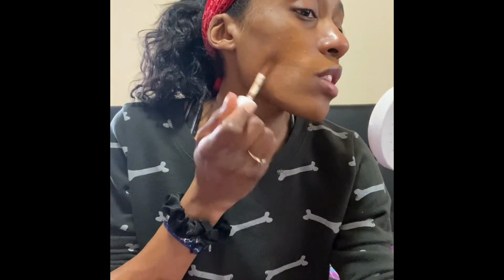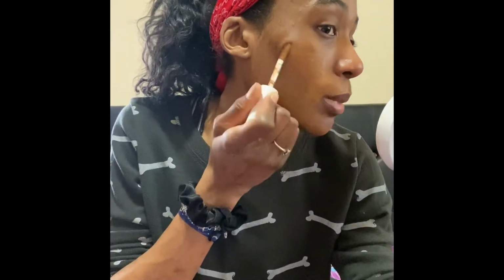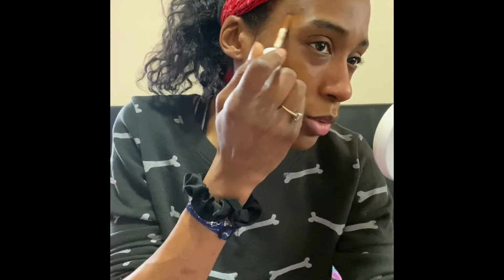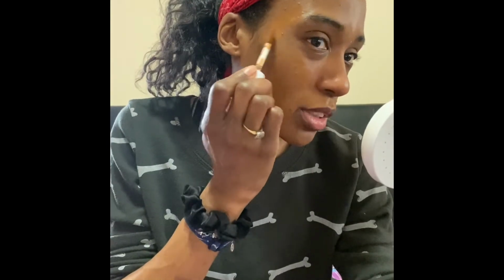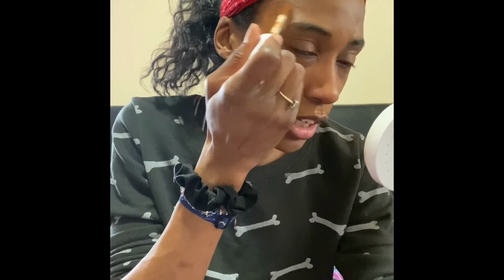I saw some new stuff coming out I'm interested in, like the Kosa bronzer that's supposed to be coming out. I'm like, yes, please, I want it. I definitely want to try that brand. And then they have the new concealer that came out that looked intriguing to me, so I want to try that too. So I'm just over here like, yes, I want to try everything. I need to calm myself down.